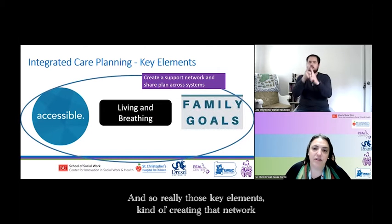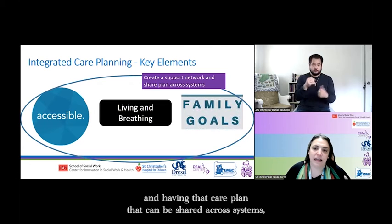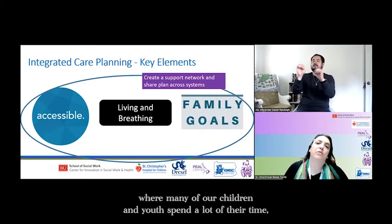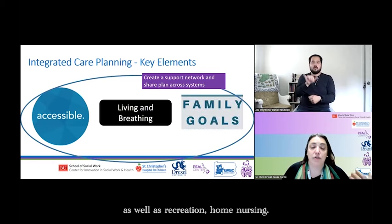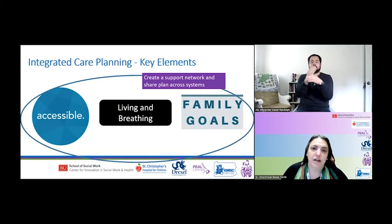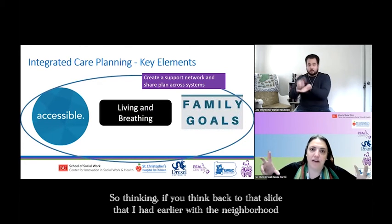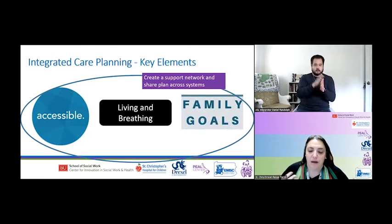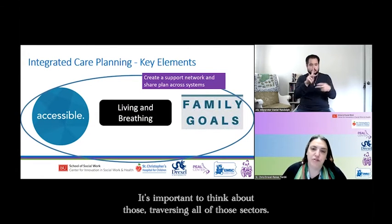So those key elements are creating that network and having a care plan that can be shared across systems: the medical system, the emergency system, the educational system, where many of our children and youth spend a lot of their time, as well as recreation and home nursing. Think back to that slide I had earlier with the neighborhood and all the different places; it's important to think about traversing all of those sectors.